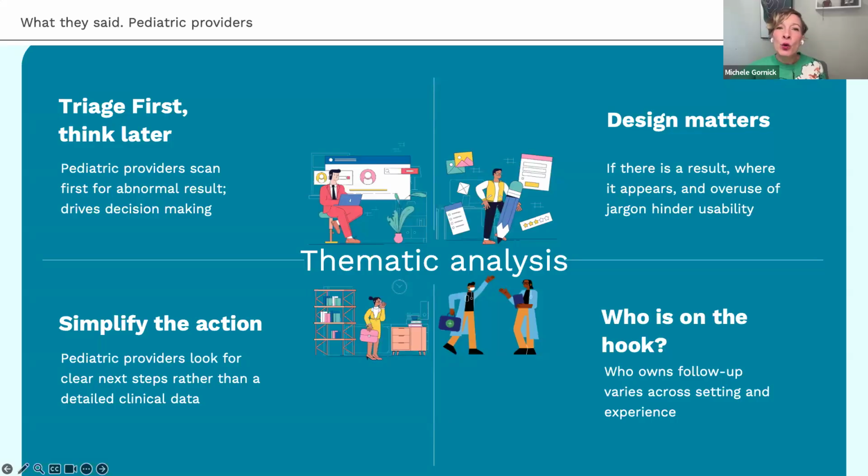And by that, I mean, who owns the follow-up process varies across setting and experience. And really, I think what we're getting at here is who closes the loop on this. So you receive this report, it goes to a pediatrician and a specialist, it's coming from the state. Who is supposed to start the next part of the communication process? Who then, after they do something on the diagnosis side, reports that back to the state?